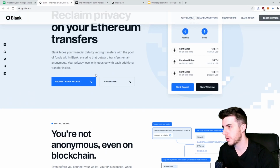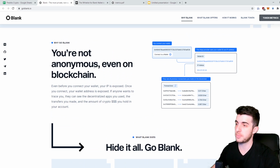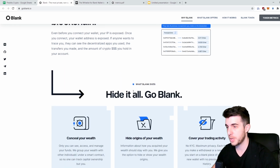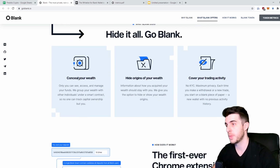So now let's go through the website a little bit more. As they say, when you trade with your usual wallet, your IP is exposed. Once you connect, your wallet address is exposed. If anyone wants to trace you, they can see the decentralized apps you used, the transfers you made, and the amount of crypto you hold in your account. And this is where they come in, and it will basically hide all of that. So it will conceal your wealth, so only you can see, access, and manage your funds. You hide the origin of your wealth. Information about how you acquired your wealth should stay with you, so no one can see that too.